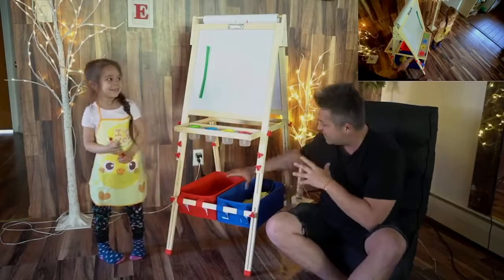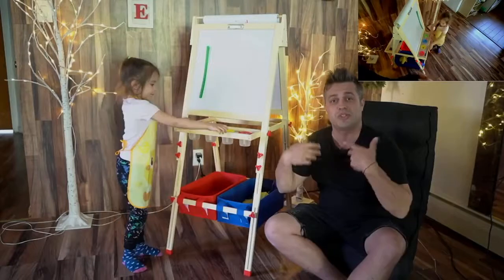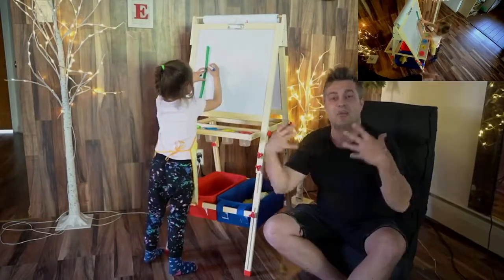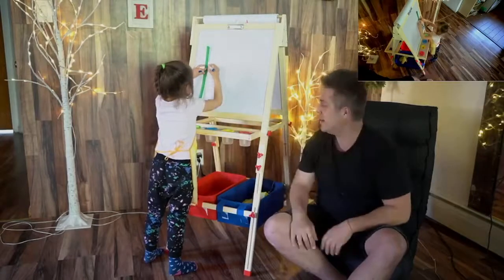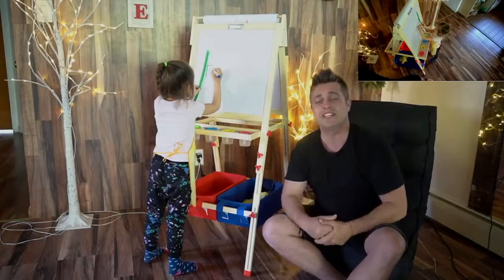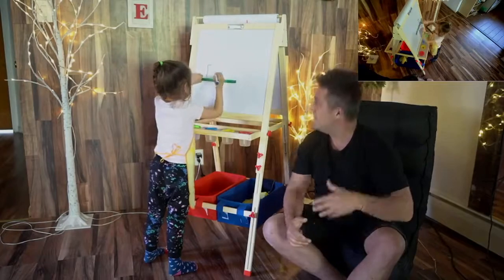Also, it has different kinds of storage in order to keep those crayons and pencils safe at one place and not in all of the apartment. Also, different kinds of tools and utensils in order to make that experience much funnier and happier.